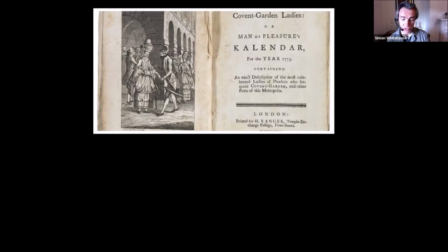It was published for about 35 years. This is an edition from 1773. It was published by a man called Samuel Derrick. And I'm just going to read you a couple of extracts from an 18th century edition of Covent Garden Ladies.